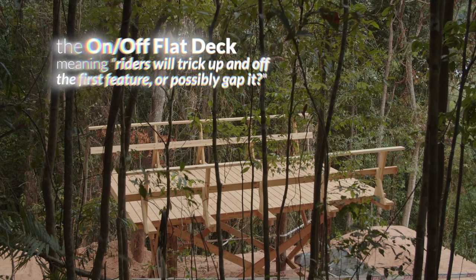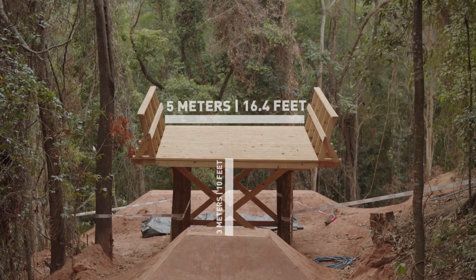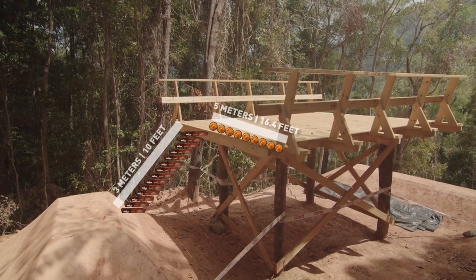Let's get started with the first feature. This is the on-off flat deck. It has a 5 meter wide deck with a 3 meter gap up and 3 meter drop. That's about 78 meat pies by 14 packets of Tim Tams up and down.